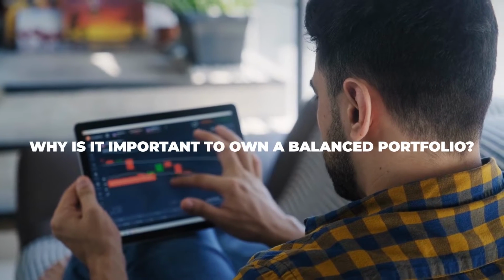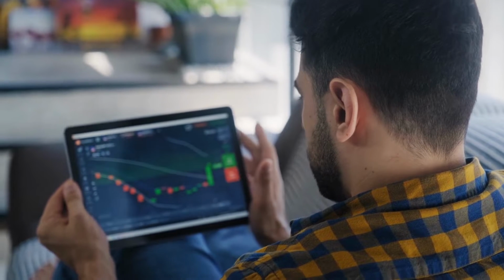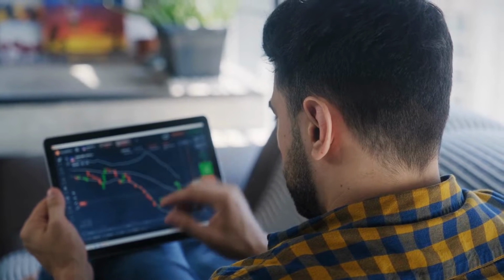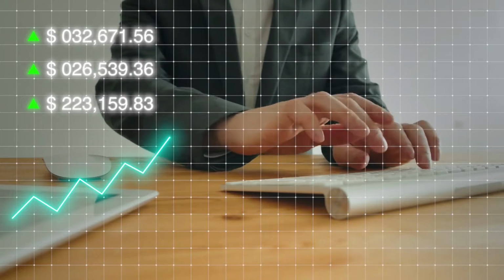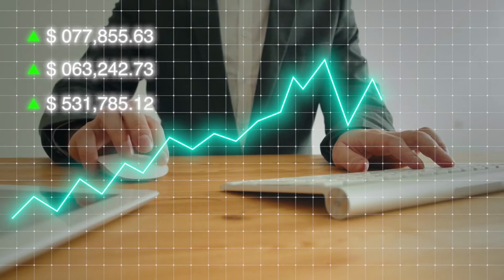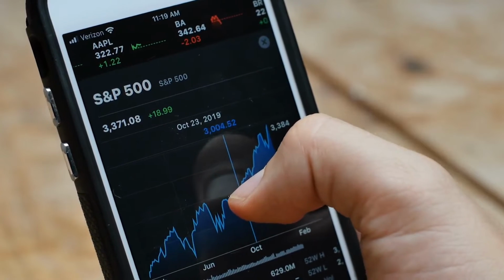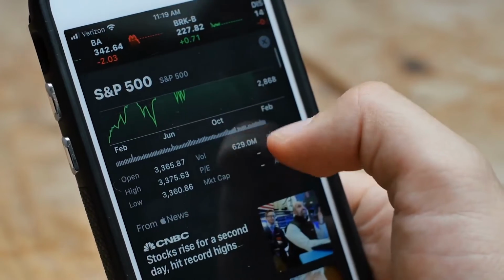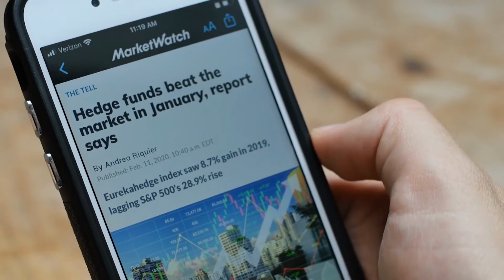Why is it important to own a balanced portfolio? Before getting deeper into the types of stocks and their characteristics, you must understand the importance of building a balanced portfolio. Owning an appropriately balanced portfolio can lower risk, or at least volatility, and increase the likelihood of you meeting your investing goals. Blindly diversifying your portfolio is easy. Thoughtfully doing so is a lot more complex. The truth is that building a balanced portfolio requires time, a considerable amount of research, and financial acumen. If you are just starting and feel overwhelmed, don't despair. The following are 4 types of stocks to consider adding to a diversified portfolio.